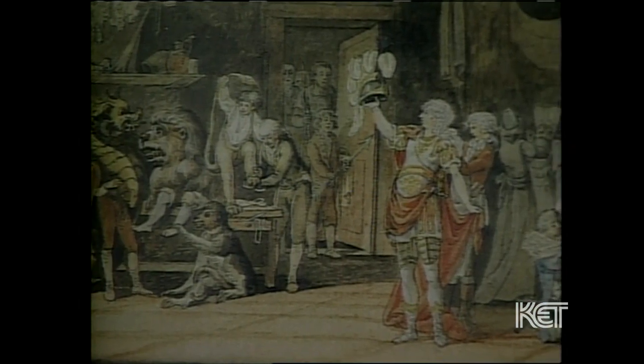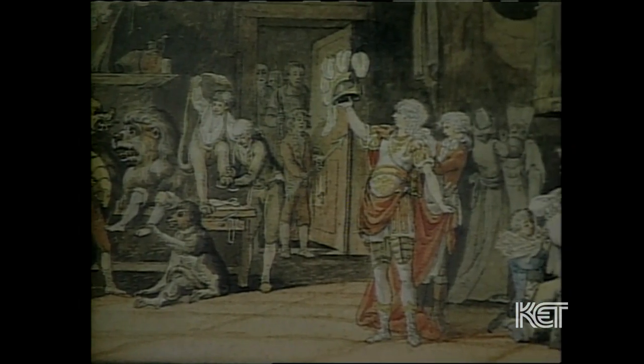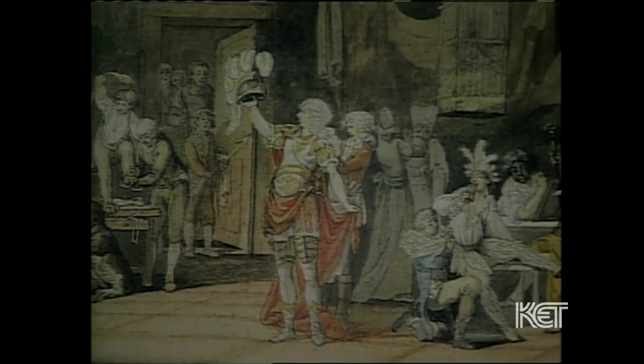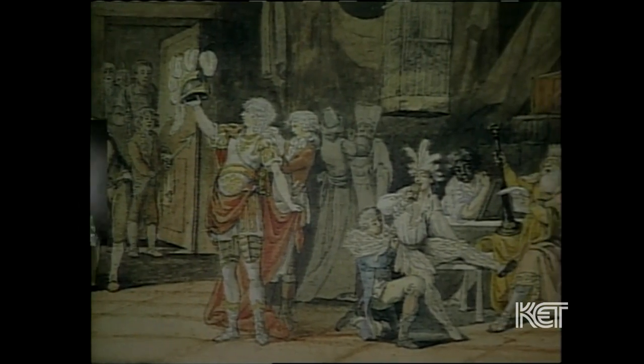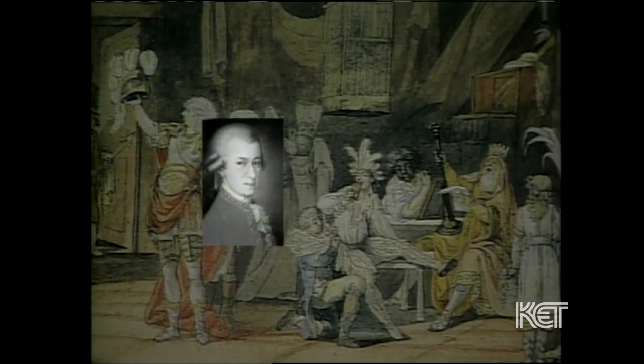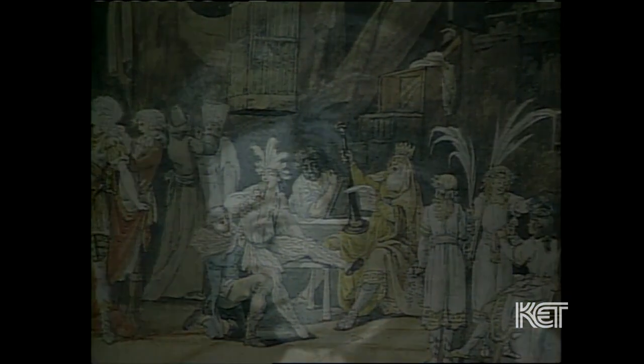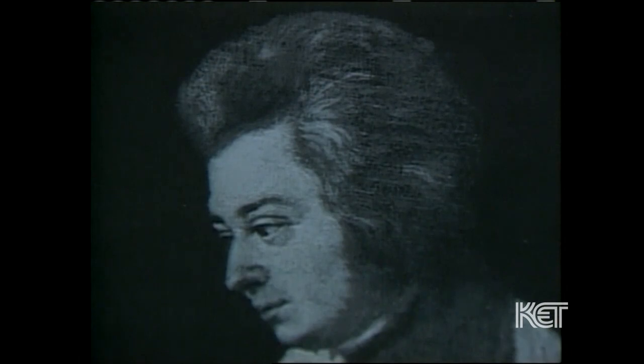Comic operas, which came into popularity around the time of the creation of the U.S. Constitution, may have been laughed at instead of laughed with, if not for a man named Wolfgang Amadeus Mozart. Mozart, who wrote his first opera at the age of 12, is credited with turning the comedic opera into a respected art form.